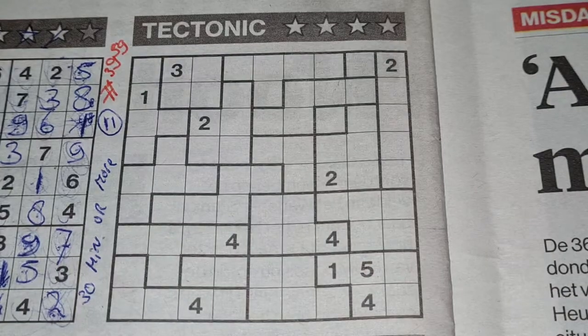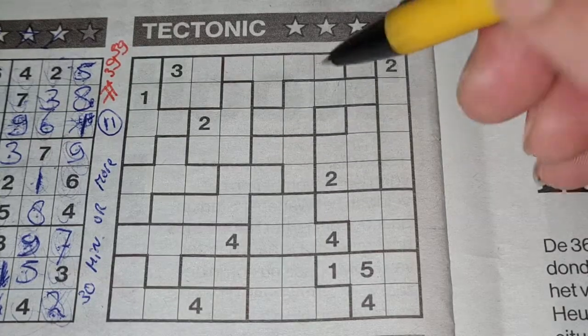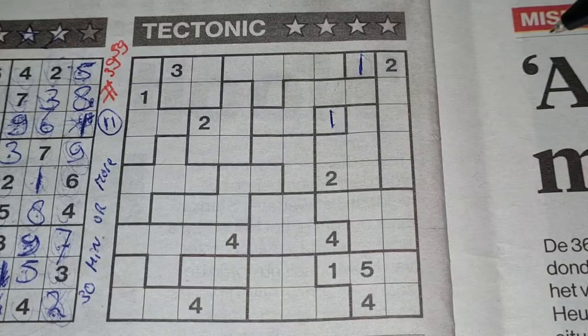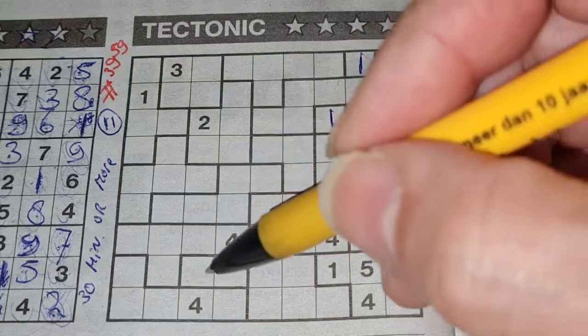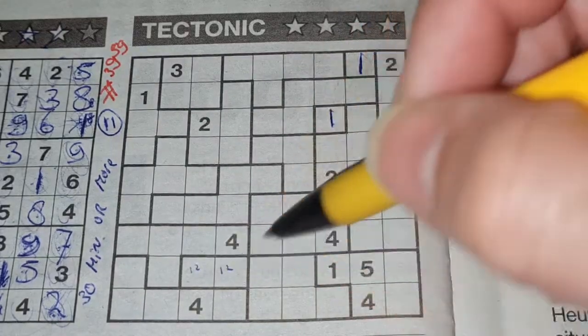First question to you is, can we see here the single box? Because the single box or boxes is always a one. I see a single box. There also a single box. Always a one. All right. Dual boxes. Can we see here any dual boxes? Here, a dual box contains the one and a two. I cannot fill this yet. Let me mark those two boxes, one and a two.